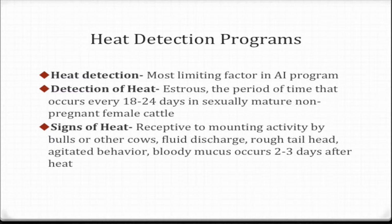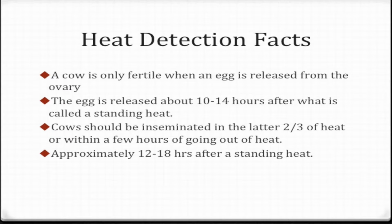A cow is only fertile when an egg is released from the ovary, and that egg is released about 10 to 14 hours after what we call the standing heat. And so cows should be inseminated in the latter 2/3 of that heat or within a few hours of going out of heat, which is approximately 12 to 18 hours after standing heat. And so with that, we have a rule that we call the AMPM rule.